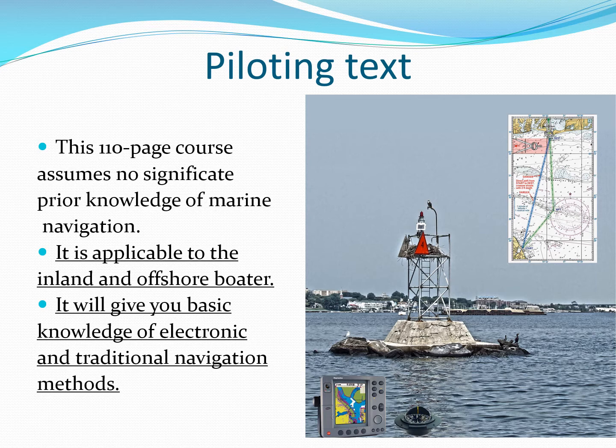The piloting text is a 110-page course and assumes no significant prior knowledge of marine navigation. It's applicable to both the inland and offshore boater. It'll give you basic knowledge of electronic and traditional navigation methods.